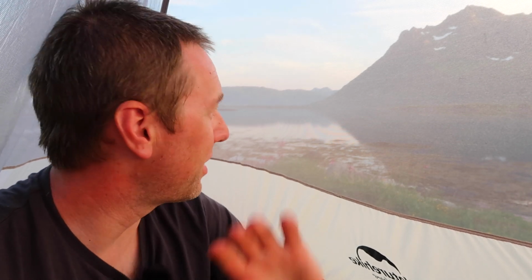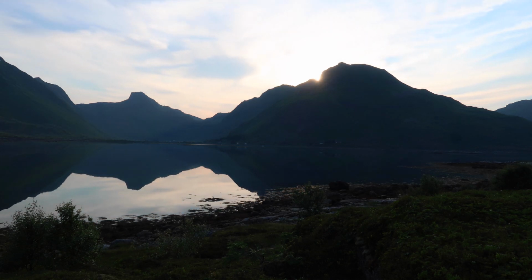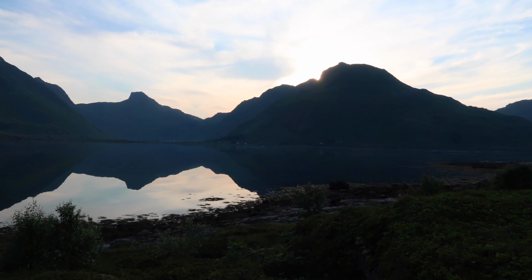But I found a place that was even nicer than the one I had previously. This is just maybe 5 meters away from the waterline, and I have a fantastic view of the mountains, and the sun has just gone below one of the mountains here, but I think it's gonna come up again in maybe half an hour or so.